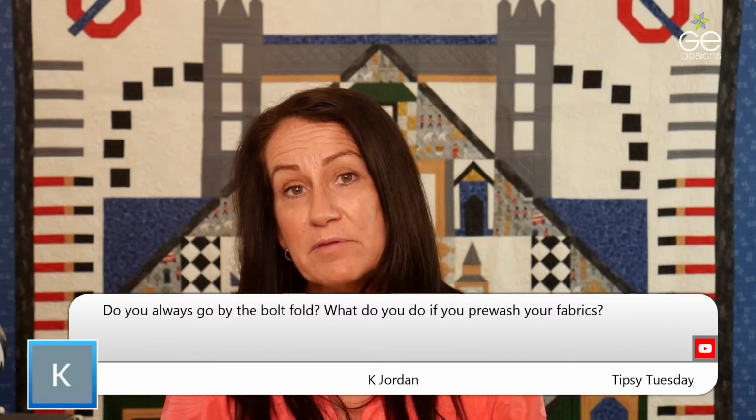If your fabric comes off the bolt really crooked when you buy fabric and you don't pre-wash, you can do the same. Open it up, press it with a good steam, and then refold it to make your own bolt fold. It's going to be a much better result.